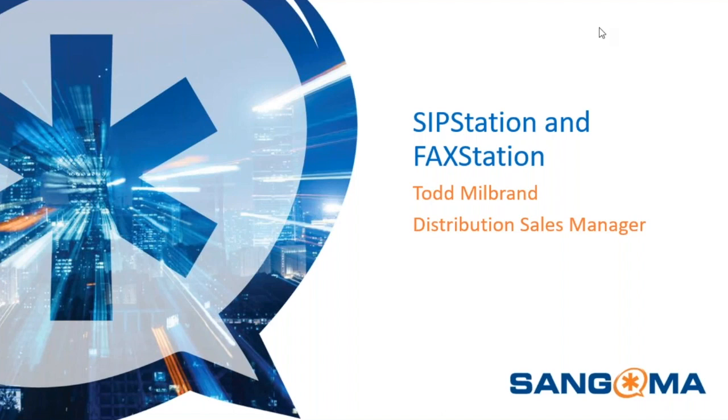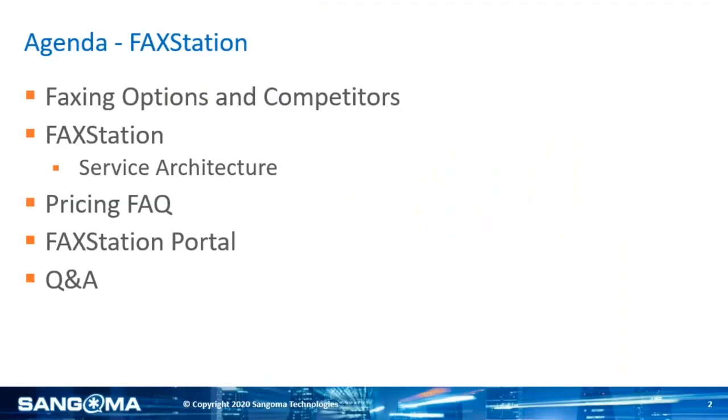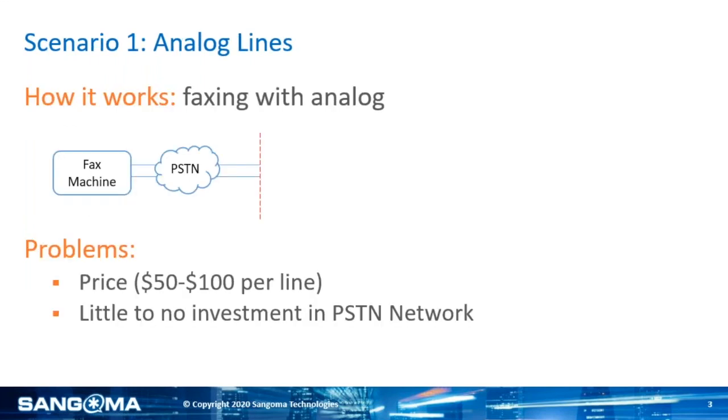So today we're going to go over SIPStation and FAXStation, and I'm going to start with FAXStation. I want to give you guys a quick overview of the different options out there, and then contrast those with FAXStation, how FAXStation is architected and priced, and why it is going to be the preferable solution over those competitors. And then we'll do the same thing with SIPStation as well.